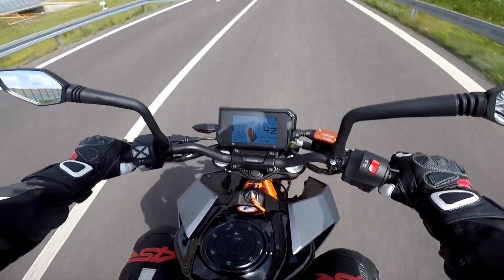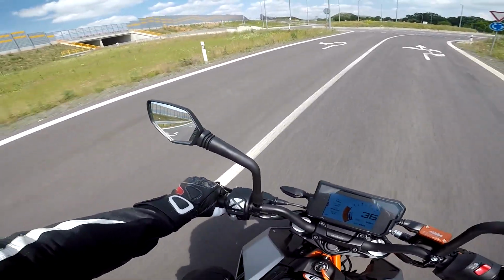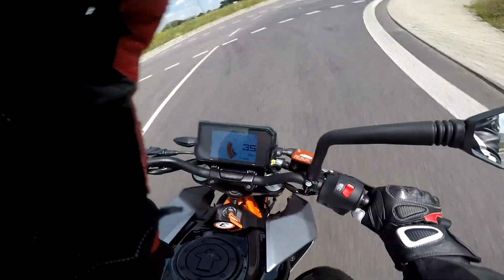Those brakes are actually pretty okay for this kind of motorcycle.